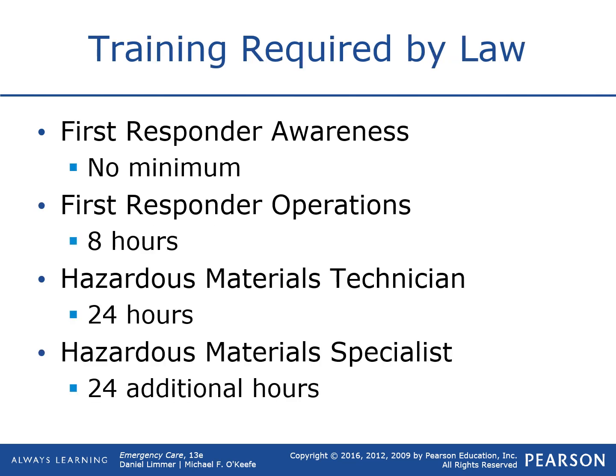So there's 4 different levels of hazmat training. The one that you're going to be trained to is first responder awareness. There is no mandated minimum for first responder awareness, so there's no real standard across the board. Usually, after you join an agency, they're going to require more first responder awareness training on hazmat. So that's why this chapter is a little light on the hazmat side, because they're expecting your agencies to be compliant with OSHA to cover hazmat training themselves.